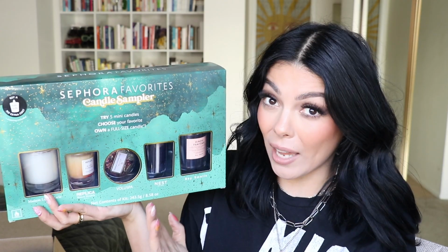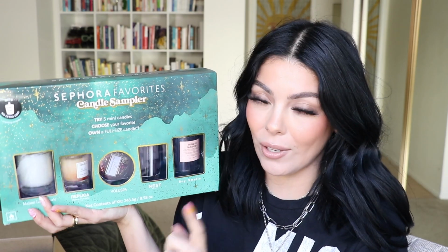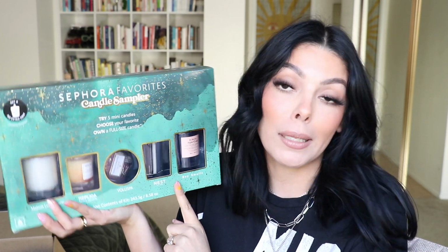Unless you know somebody, it's kind of hard to figure out what scent they would like and also what scent would smell good on their body, if that makes sense. So there's 5 candles and you get to pick one of them to redeem for a full-size candle. I thought this was really cool because my mom loves candles. Girl, I know she's gonna love this.